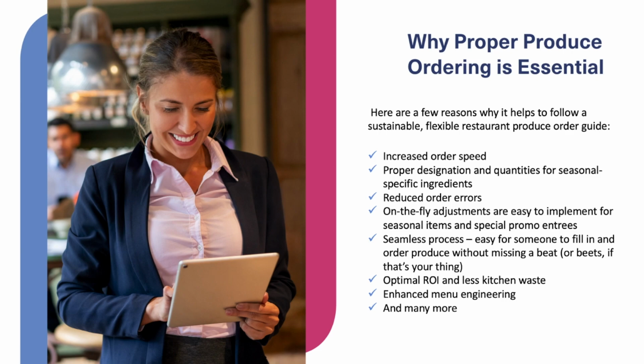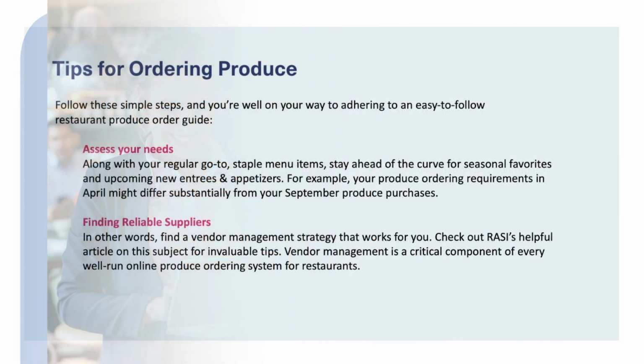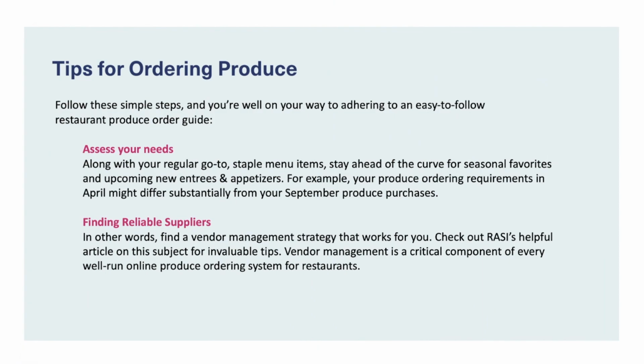The next one is optimal ROI and less kitchen waste, enhanced menu engineering, and many more. Now let's get to some tips for ordering produce. Following these simple steps will ensure that you're well on your way to adhering to an easy-to-follow restaurant produce ordering guide. And the first one is going to be assessing your needs. So along with your regular to-go staple menu items, stay ahead of the curve for seasonal favorites and upcoming new entrees and appetizers. For example, your produce ordering requirements in April might differ substantially from your September produce purchases.